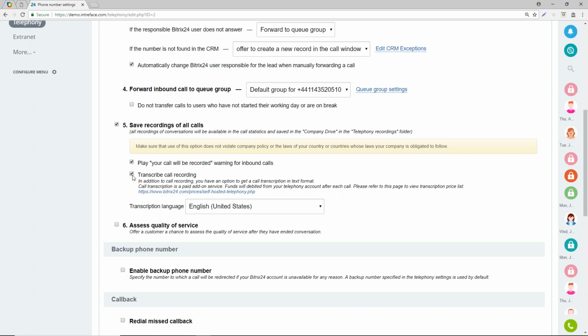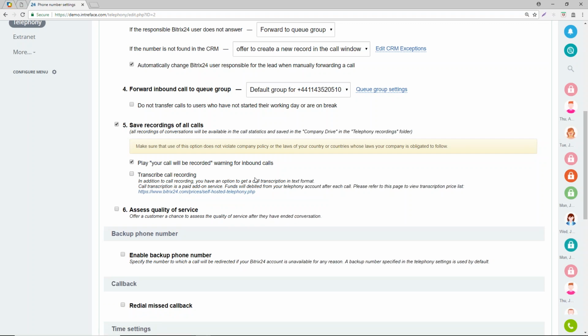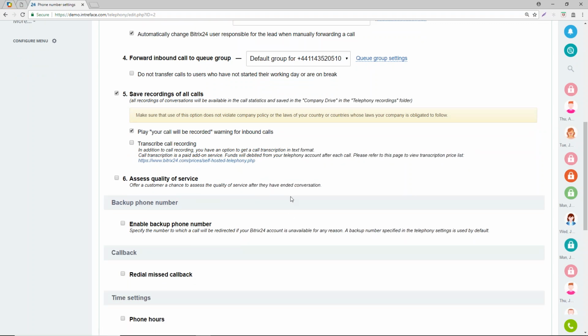We can transcribe audio calls into text using integration with Google Translate. Useful because this will allow us to search the content of calls by typing in keywords. We've not got that enabled. That's a paid service. You'll pay, I think, around 5 cents a minute for that sort of service.